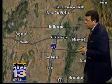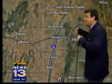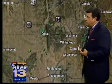the state. So let's roll into the central parts of New Mexico, including the metro, and we're starting to see, just like yesterday, in about the same timing, some scattered showers and some thunderstorms now just getting going off and on right along the spine of the Sandias and the Manzanos, and then further out to the west. Same story in the mountains up in the Jemez, where we're seeing those showers and thunderstorms.